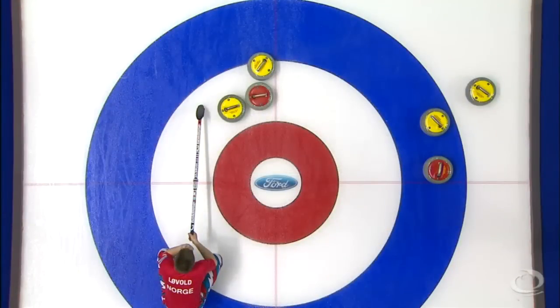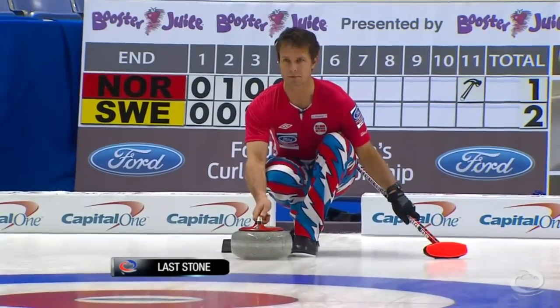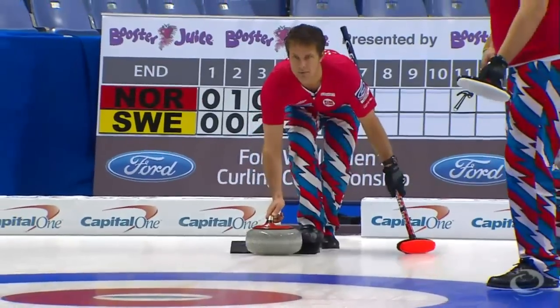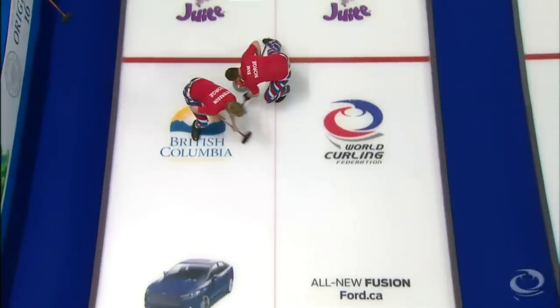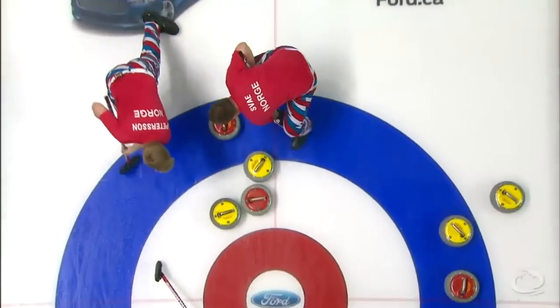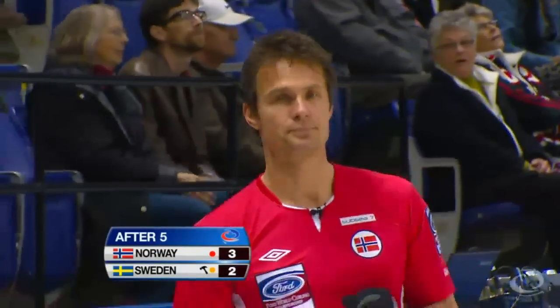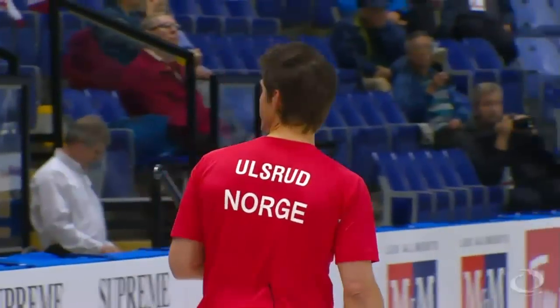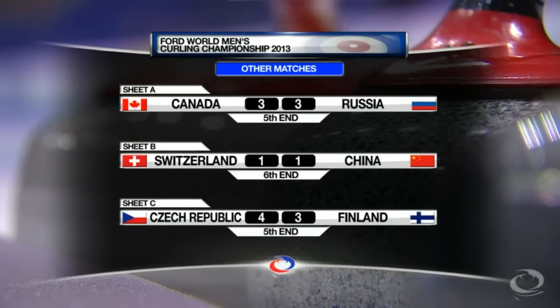And that last end, the fifth, quite the lineup of stones. A perfect nose hit by Niklas Edin. And Thomas Ulsrud needs to get right to the nose of this one in order to get his two back in the lead. After a blank fourth, Ulsrud bang on right to the nose and just enough. They get to the nose, good for the deuce, and it is a 3-2 Norway lead as we're through five ends of play. Well, look at the other scores here. Fifth end, Canada-Russia 3-3. Switzerland-China, low-scoring one in the sixth, it's 1-1, and the Czech Republic leading Finland 4-3.